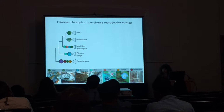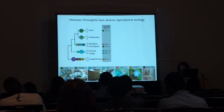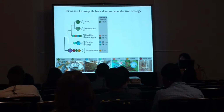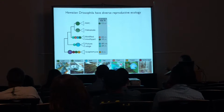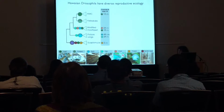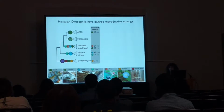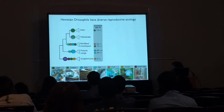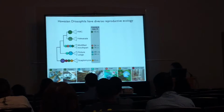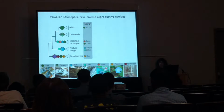A study in the 70s documented ovariole number from various Hawaiian Drosophila species. What you're seeing here are averages across the number of species that he documented. In parentheses are the number of species that was documented in that study. One of the things that the author, Mike Camposelos, noted was this difference in ovariole number depending on the egg-laying substrate. He noted that the bark breeders had a much higher ovariole number compared to the other species, and the flower breeder that he had data from had really low ovariole number, the lowest possible number, which is 2.